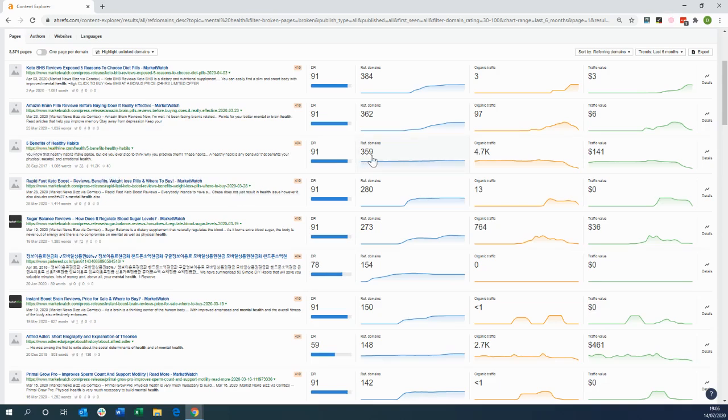So there's 359 backlinks pointing to this one page about 5 benefits of healthy habits. Now, if you're a health company, a fitness company, or you work in the diet space or something like that, that could be a relevant blog topic for your blog. And you may want to recreate something that's similar to that, and then go to the people that are linking to this page and tell them, hey, did you know you've got a broken link in your article? And hey, here's something else you can link to instead.